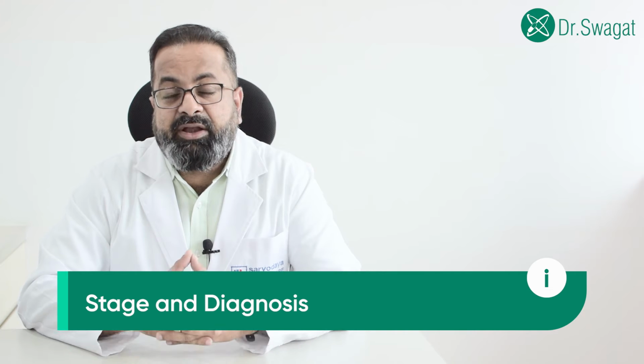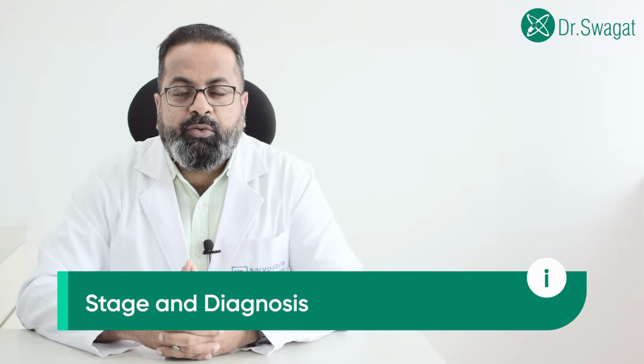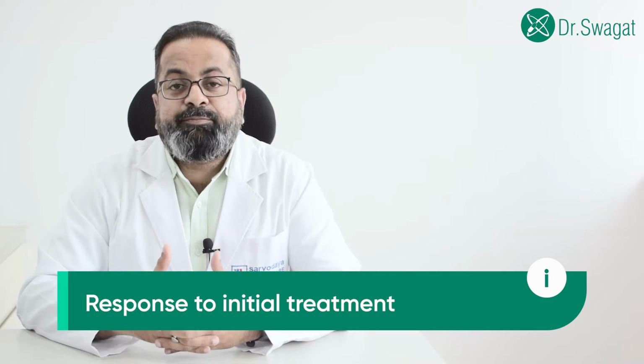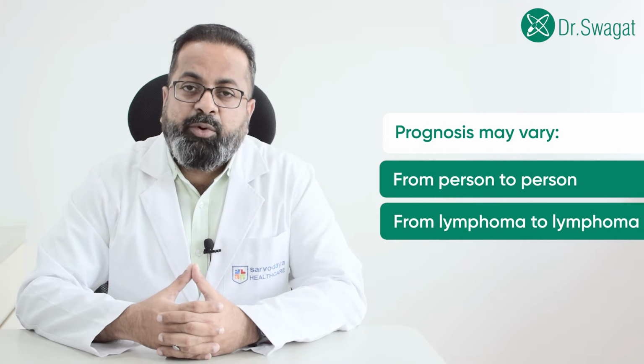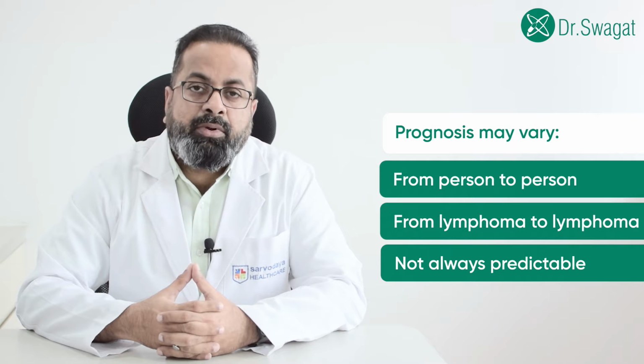Then next factor is stage at diagnosis. At what stage has the lymphoma been diagnosed? If the lymphoma has been diagnosed at a very early stage, then usually the prognosis is very good. Another factor is response to the initial treatment. If the patient is responding very well to the initial line of treatment, usually the prognosis is going to be better. Then average general health of the patient. Usually young patients who are in good health tolerate the lymphoma treatment better and have a good prognosis. However, you have to keep in mind that the prognosis will vary from person to person, from lymphoma to lymphoma, and is not always predictable.